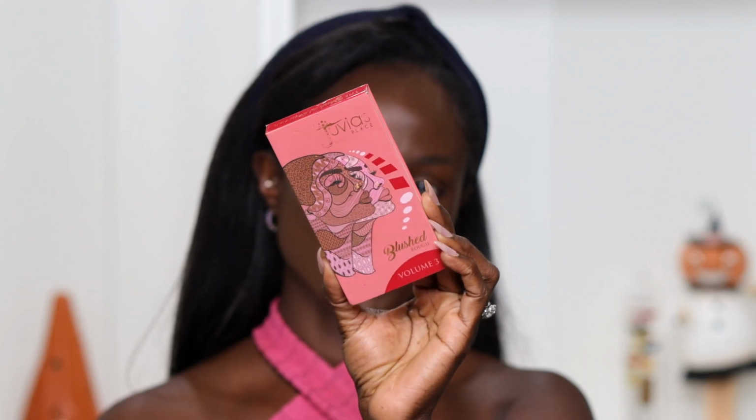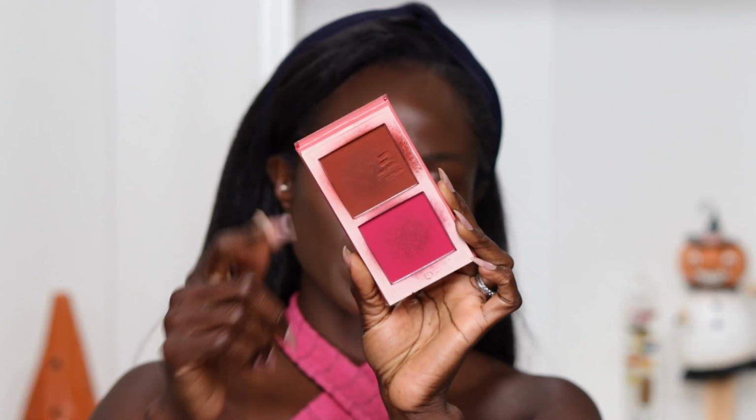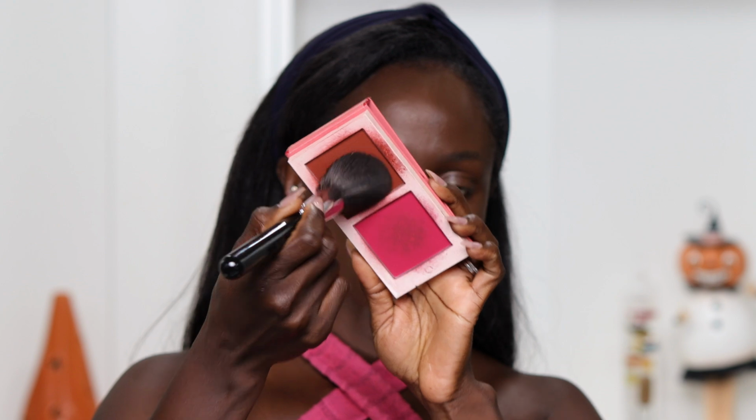Next steps, we're going in with our blush. This is the Juvia's Place Volume 3 Blush Duo. This is the one that I use a lot of because I love what the shade looks like. It's burnt orange. It doesn't come off looking too intense. It's absolutely stunning. I'm going to take a big fluffy brush and go into the top shade, and I am only going to apply this shade to the highest points of my cheekbone.